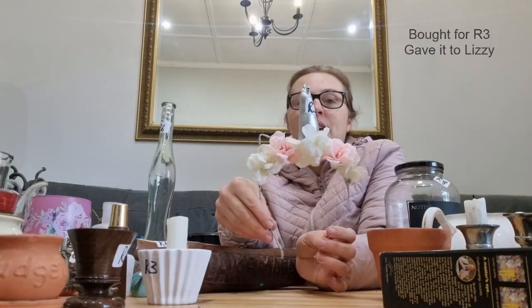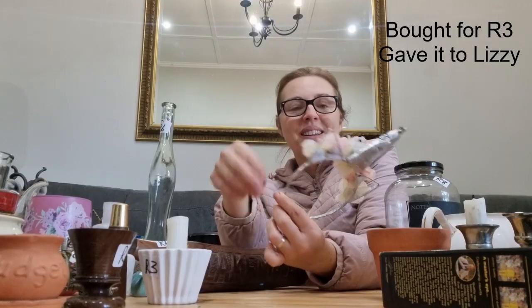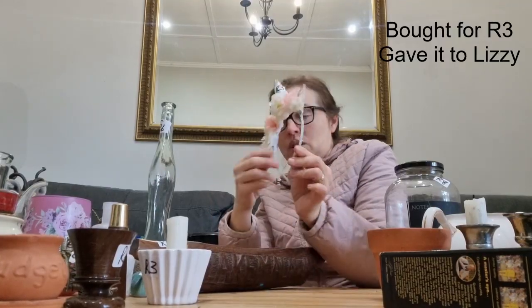That was 3 rand. A little hair thing that looks like a unicorn with flowers. This needs a wash, so I'll just wash this one with my little hand wash. I am definitely missing a bag because I can remember an item I bought that's not here. So I'm going to pause the video and go and get the other bag.